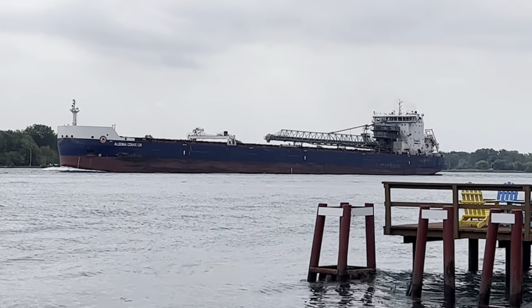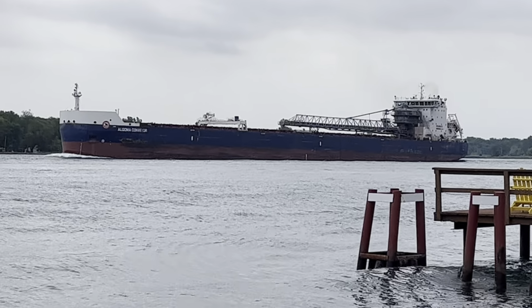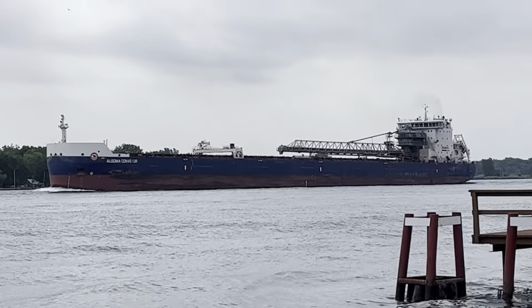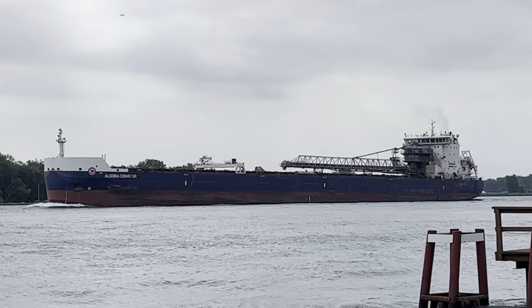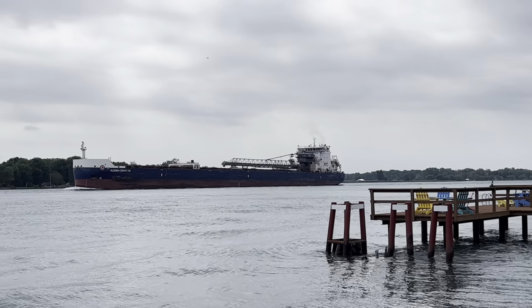Riding high, so she must be empty. She might be going to get loaded. When I do videos on my cell phone, I can't really say where the ship is going or coming from.